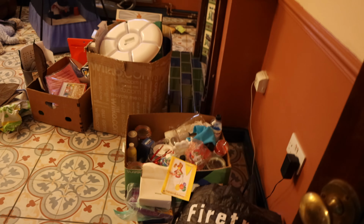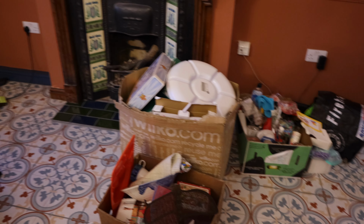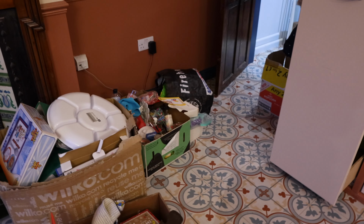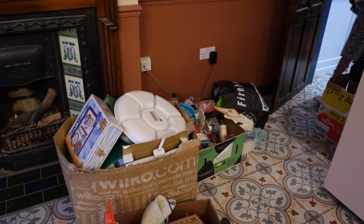As you can see, a lot of boxes have now come back into the house. And yeah, they need to go somewhere. So most of this stuff is gonna live in these cupboards here, which is what we're gonna have to try and sort out. Sapphire and I are gonna have to go through them at some point. Maybe later on we can get started once the kids go to bed. But yeah, hopefully we'll be able to fit most of this.